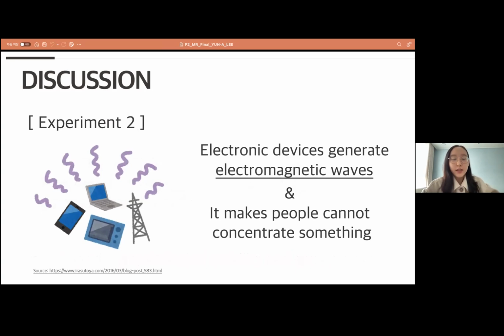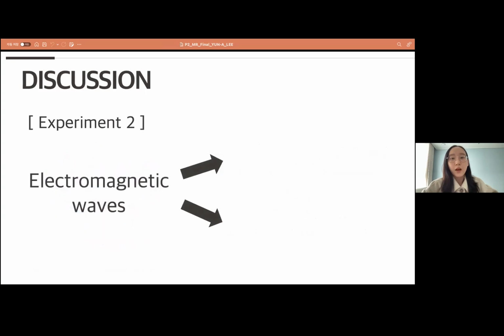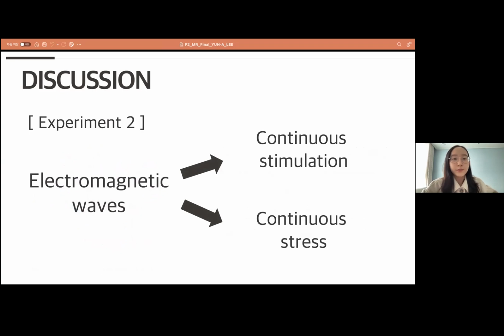And in the case of the second experiment, electronic devices such as iPad generate electromagnetic waves, and I saw the results of a paper that these electromagnetic waves affect our brain. The paper says that although electromagnetic waves are invisible, people cannot focus deeply on something because it gives people continuous stimulation on the brain and continuous stress.